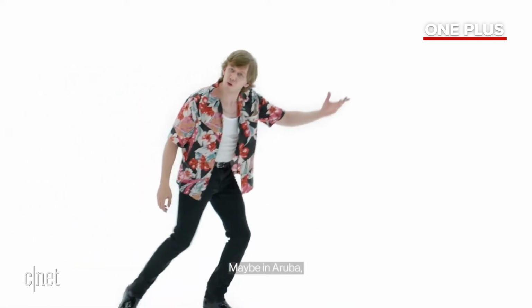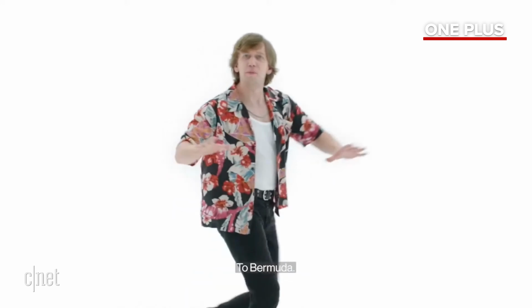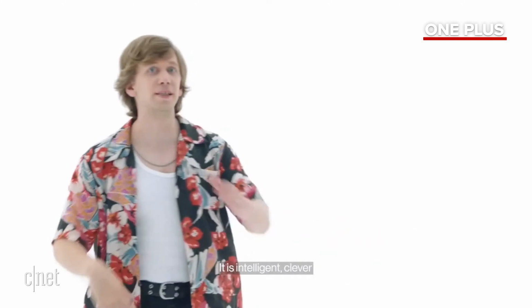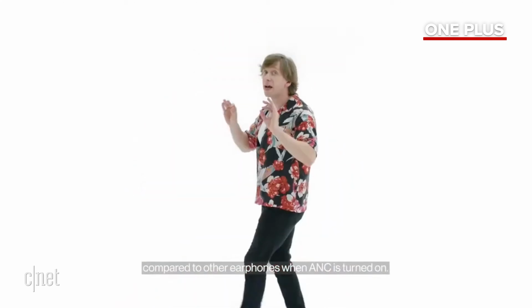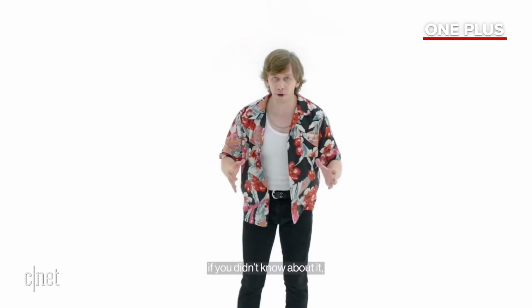Noise cancellation. Here, but not here. Maybe in Aruba, Jamaica? I wanna take you to Bermuda, Bahama. You see where this is going? To adaptive noise cancellation with OnePlus Buds Pro. It is intelligent, clever, and it will increase the comfort of earbuds in your ears compared to other earphones when ANC is turned on. The comfort thing? If you didn't know about it, Google it.